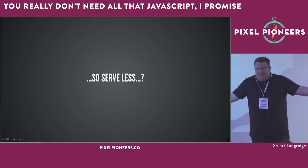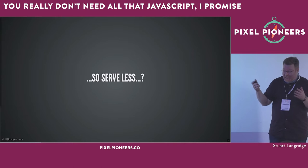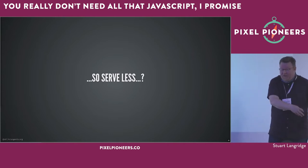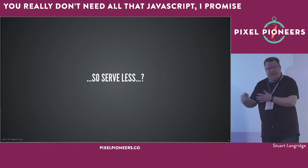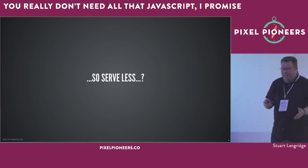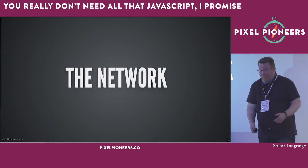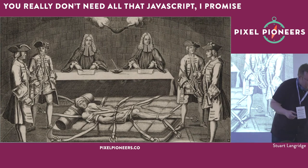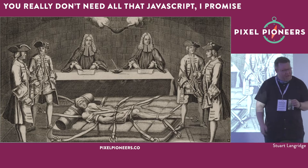And one way to do this, just serve less stuff, right? This is one of the things that's come up before. It's come up in conversations already today. Just put less stuff on the wire. And it's not a bad proxy for reducing your CO2 emissions, for reducing the amount of bandwidth that your users have to use, for reducing the amount of stuff they have to download, for reducing rendering time. Just serve less stuff. Which is convenient because you have an ally in that, which is the network, because the network hates you and would like you to die. So the more you can avoid using the network, which hates you and would like you to suffer, the better.